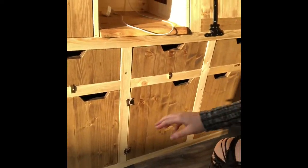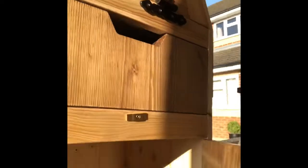So 3 drawers, and then these are quite deep as well. So lots of space in there. Don't know what we'll put in there. Haven't really decided yet. And then this is our beautiful bed. And underneath our bed is storage. So I'll show you how that works.